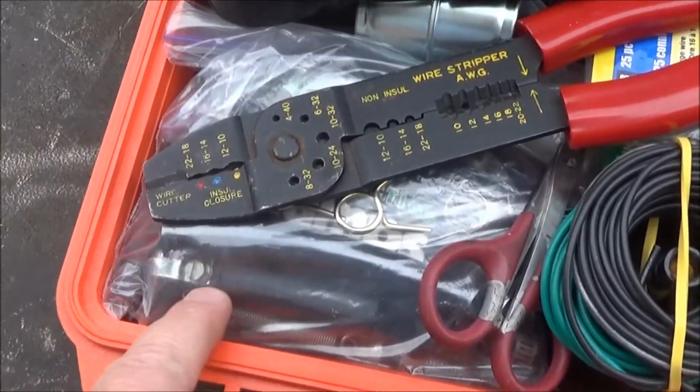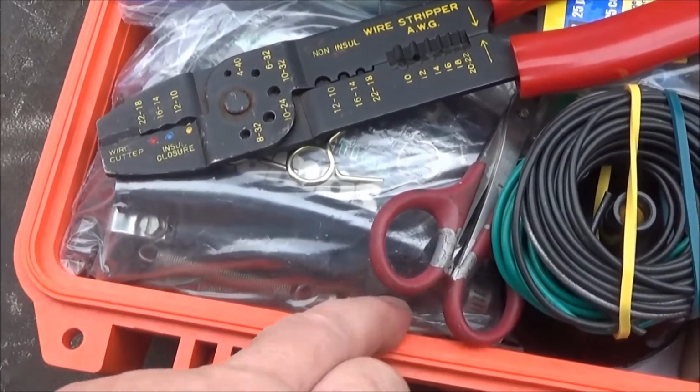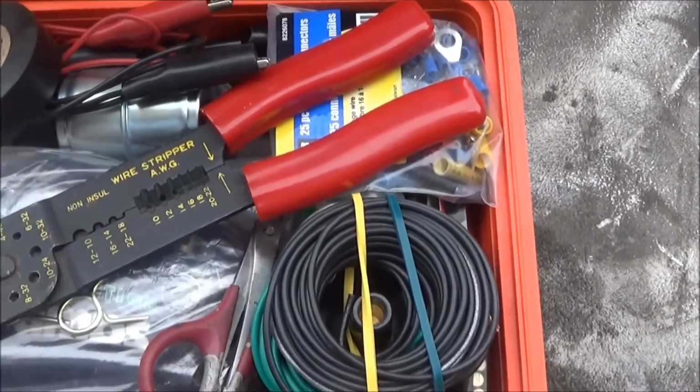Again, some more small lengths of fuel line and some clamps, some springs, just in case one of my springs lets go or I need one. I've got a few extra little things in there. So that's a look at the last remaining kit.